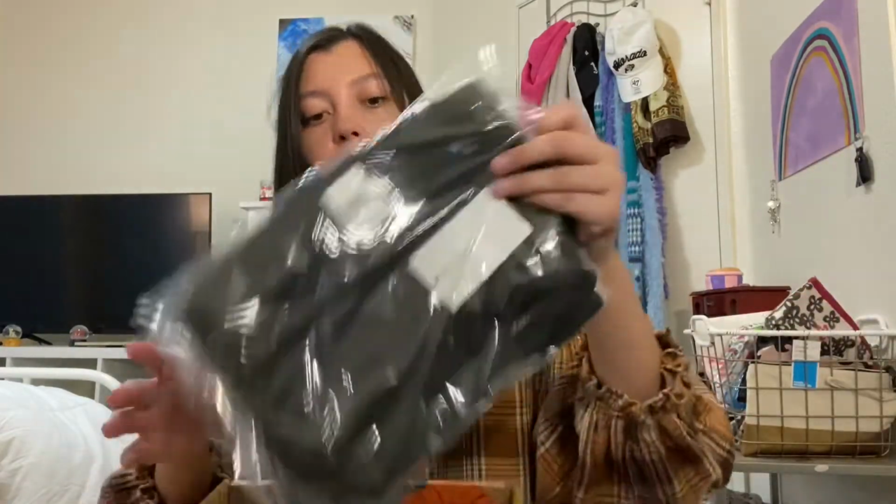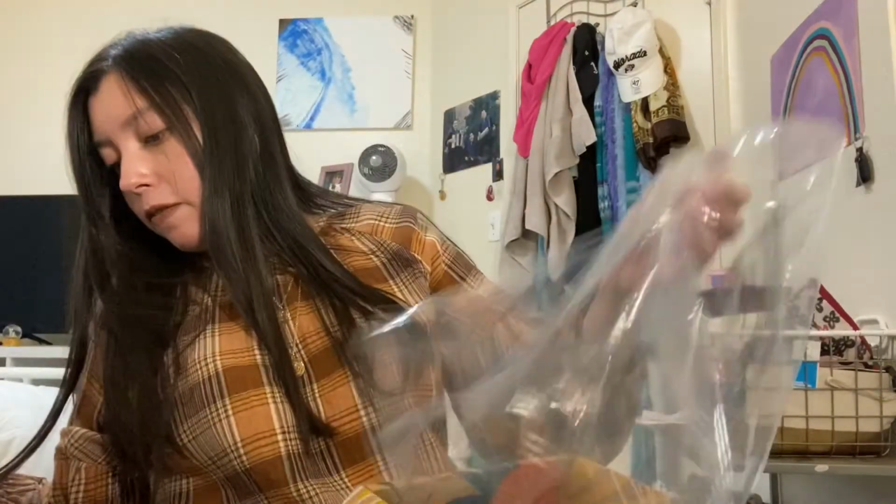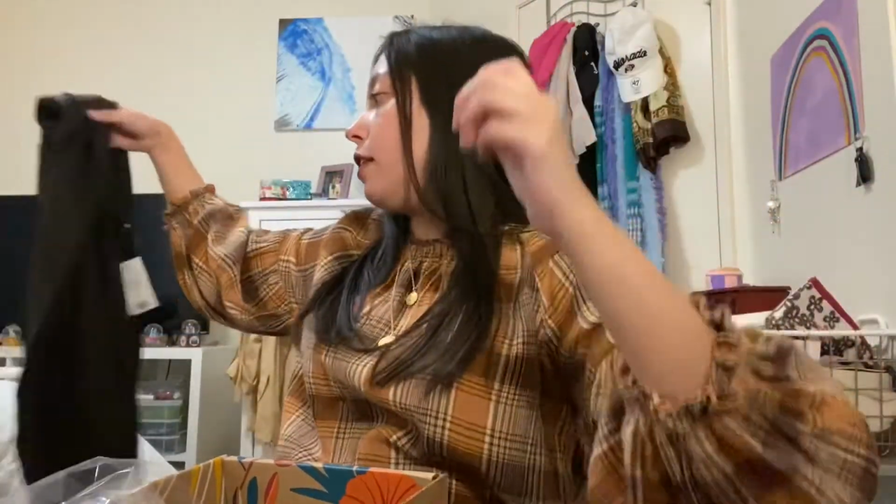Next I got this Beyond Yoga, I think it's the infinity scarf. I didn't choose it, but it's okay. Oh no, what fell? Something fell and now I have to pick it up. I think I see what fell. Okay. So this is the Beyond Yoga infinity scarf, I think. It seems comfortable. Well, I'll try that on later. I like scarves. Hopefully I like that scarf.